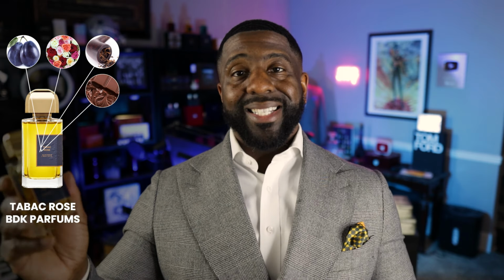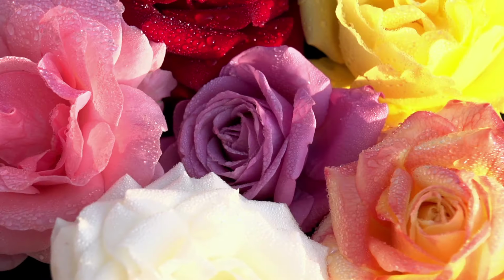Man, you just have to smell it. I don't really have any words for it. Again, just know that I've said before, this is one of the best things I've ever smelled. As far as what I look for in fragrances, this fragrance blew me away. I love it. Rose is one of my favorite notes. And this stuff right here, again, is just next level. Check it out. It's from the brand of BDK Parfums. This is definitely a masterpiece. This is Tobacco Rose.